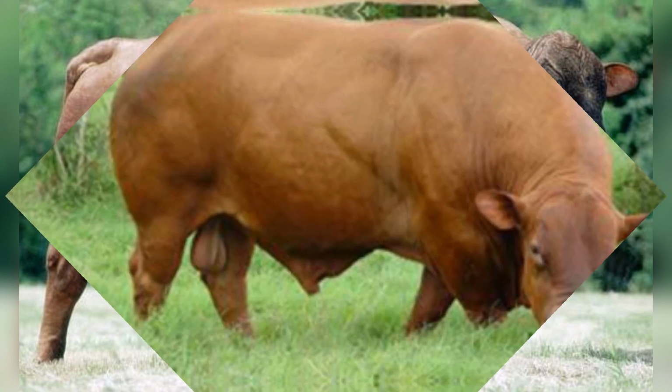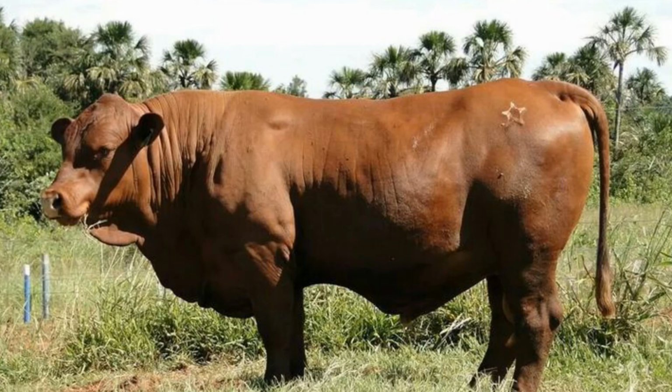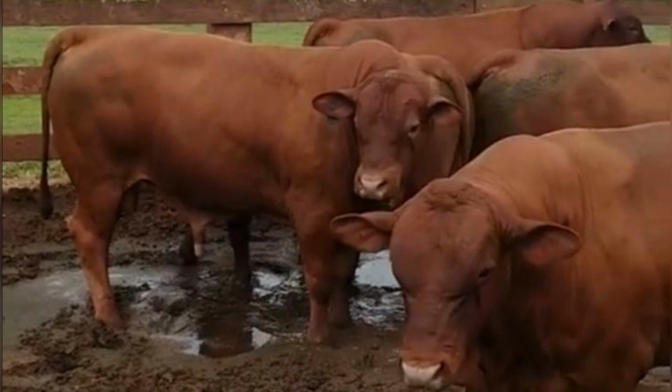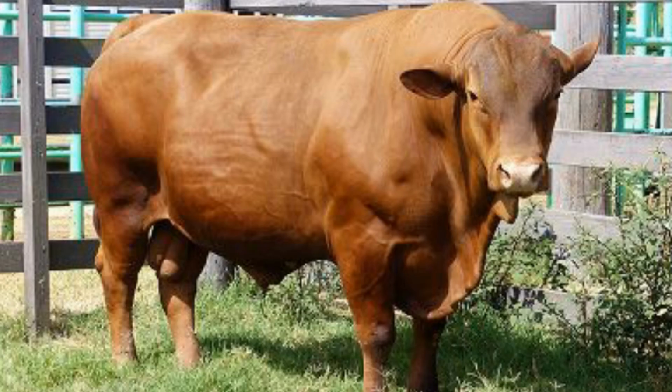In many parts of the developing world, where resources are scarce and environmental degradation is a real threat, the Senepol bull offers hope for a more resilient and responsible beef industry. The Senepol bull also plays a major role in genetic development and innovation. Breeding centers around the world are actively working with Senepol genetics to create customized hybrids that match specific regional needs. Whether it's crossing with Brahman to improve meat quality, or with indigenous breeds to boost fertility and weight gain, Senepol genetics are being harnessed to transform national beef herds.